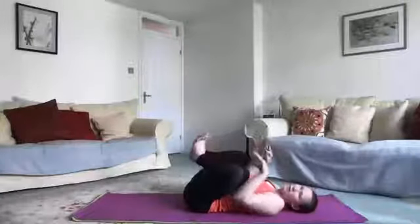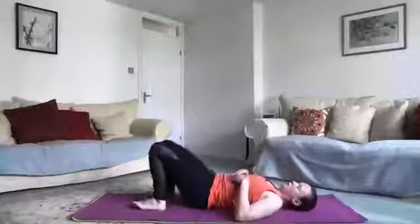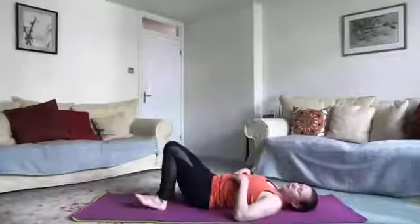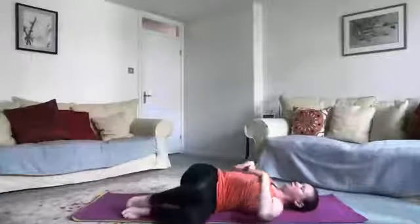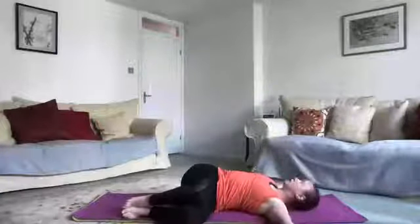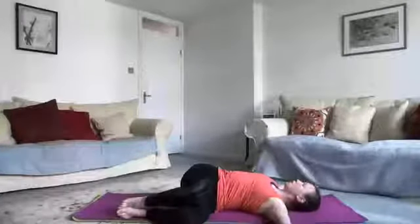Good. And then we'll bring the feet down. So gently resting the feet, and we'll lift the hips up, shuffle the hips over towards the right side, and then allow the knees to draw down towards the left to come into a spinal twist. You can take the arms wide, shoulders nice and wide here, palms facing up.